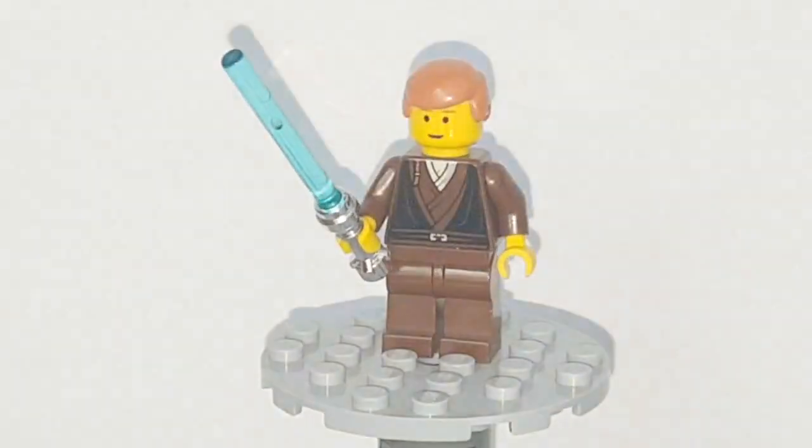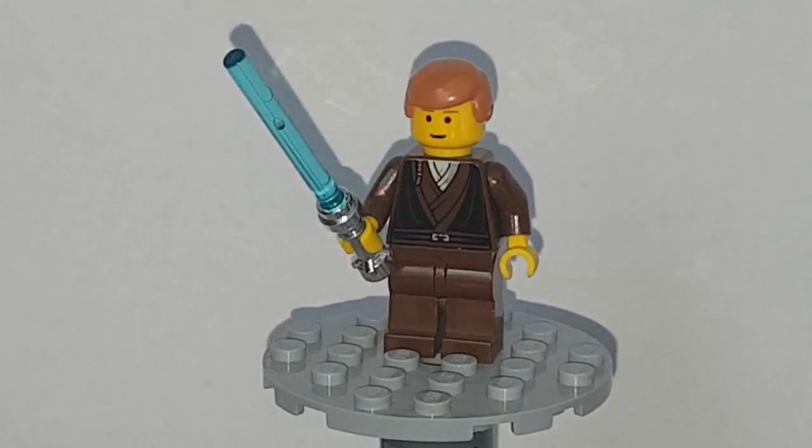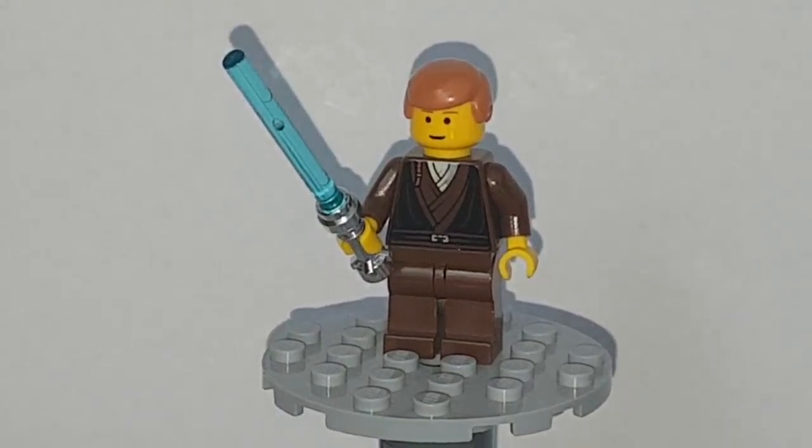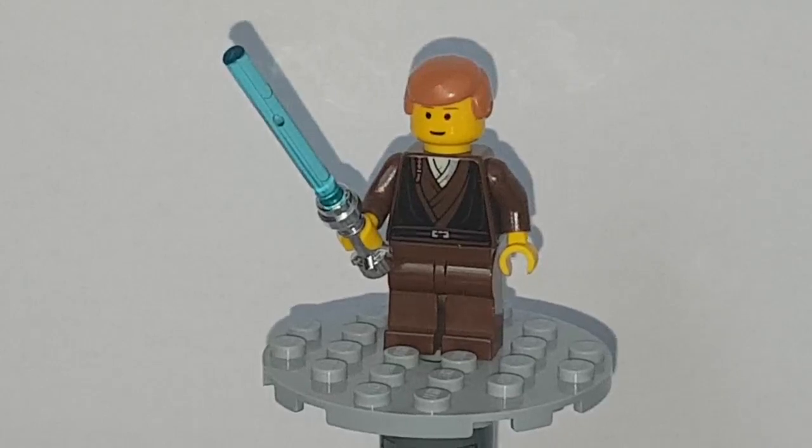Now back to Anakin. So there's my conclusion on that. I think it's really cool. This minifigure obviously has the yellow skin, so it's not one you really want to put in MOCs unless you're using all early 2000s minifigures or something like that. But if you were going to do a MOC of Episode 2 Anakin, definitely go for the newest version.